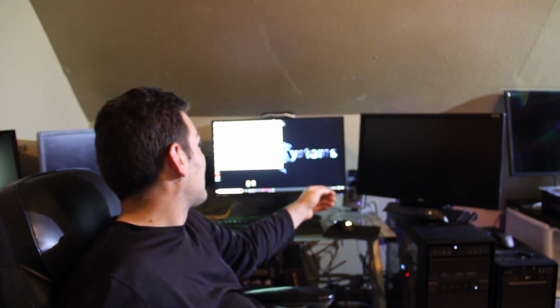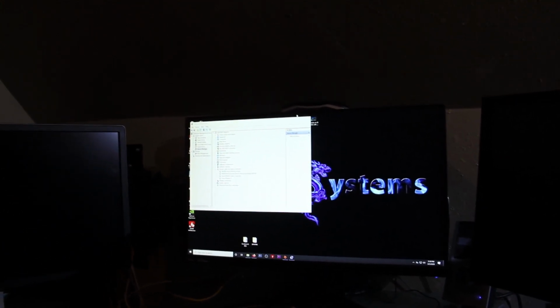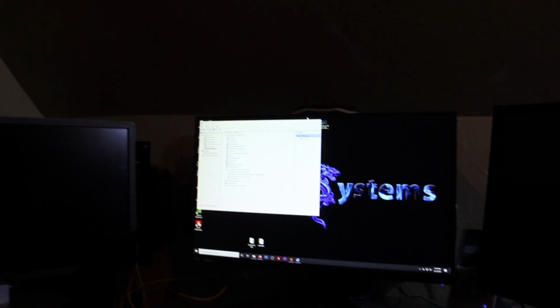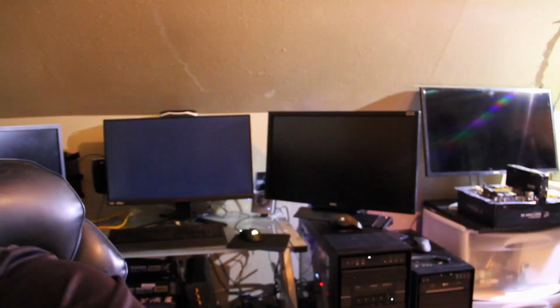Okay, so this is the monitor. I turned all my other monitors off. It's not going to be the greatest on camera. Let's see if I can focus that in. There is literally no way to demonstrate this monitor on camera, not with the kind of gear that I have access to. It can't be done. But there it is. It looks pretty.